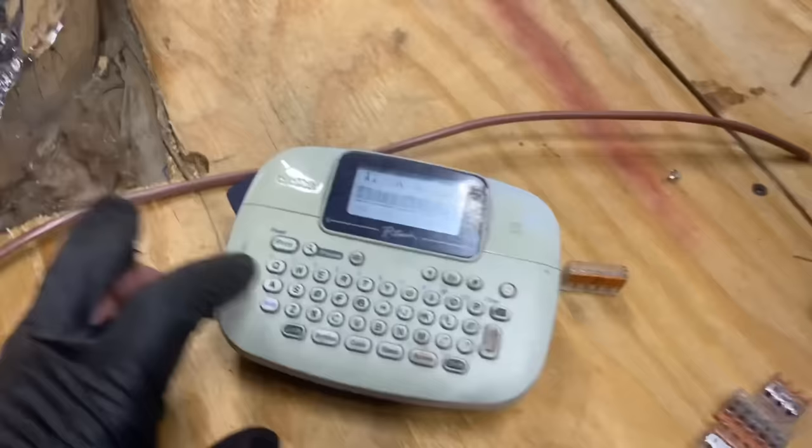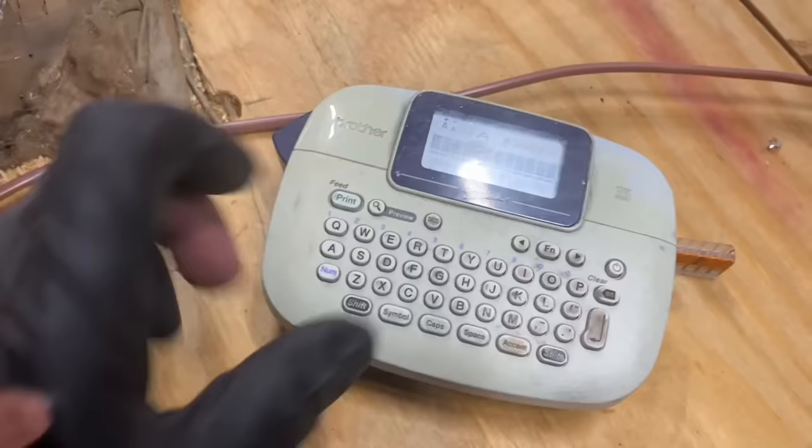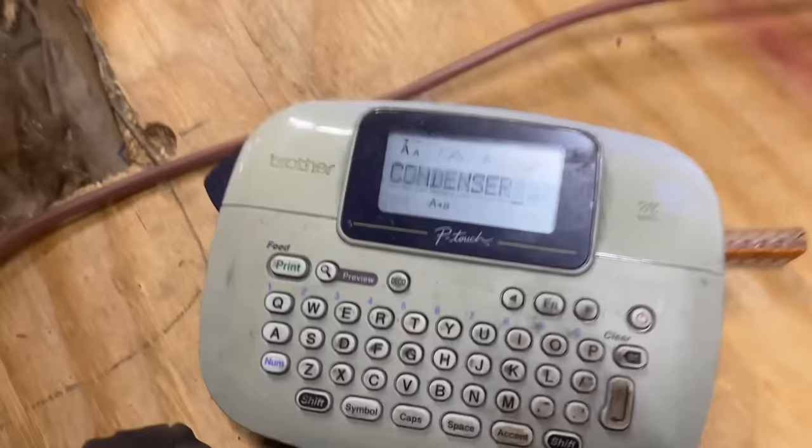Okay, and we have our label maker. I'm going to make one label. Oh, we need uppercase shift. C. Oh, what the hell? C O. Come on. Caps. C O N D E N S E R. Condenser. See that? Condenser. And I hit print. There it is.